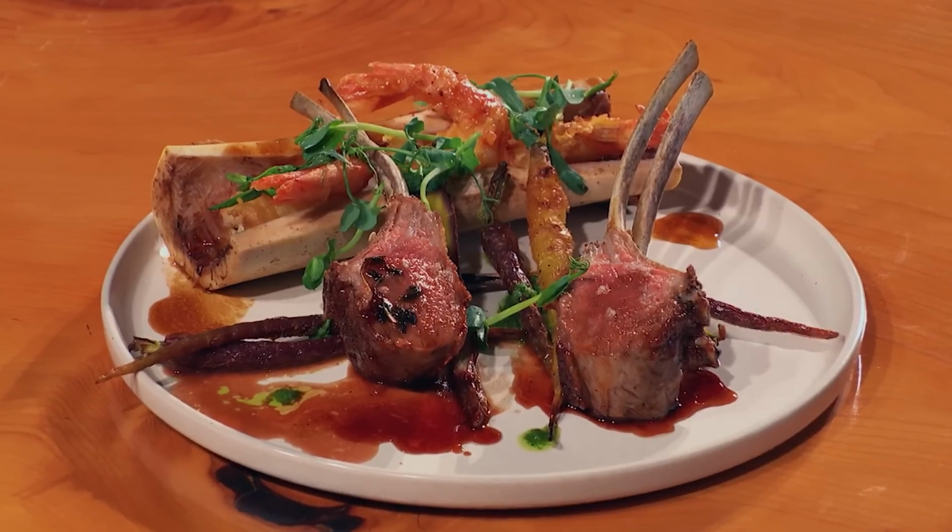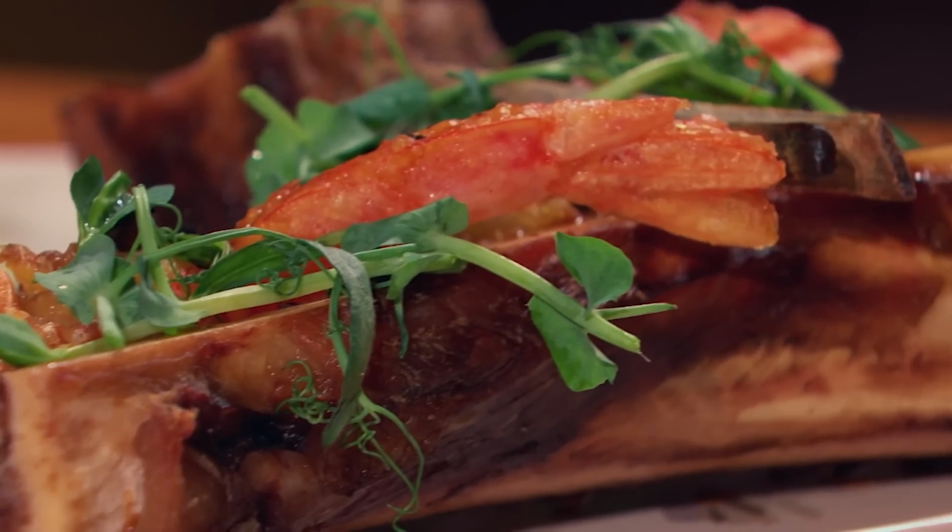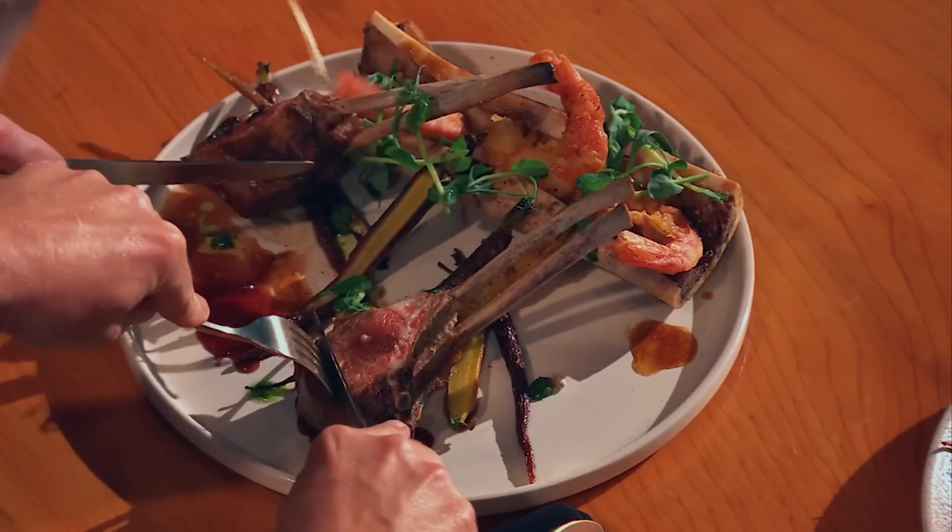Over here, we have a roasted lamb with a crispy prawn and a prawn bordelaise with some roasted carrots. The bone marrow is worked into the sauce as well, so there's a lot of sauce work going on here. Lamb rack and shrimp. I haven't seen that before on a surf and turf. Lamb and prawns, in this case, it does work. The sweetness from the shrimp complements the lamb and that gaminess.